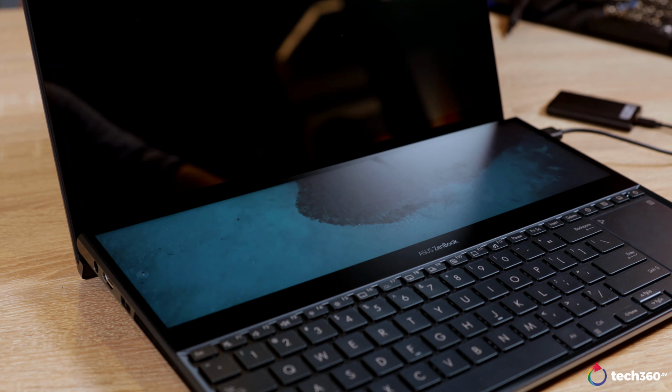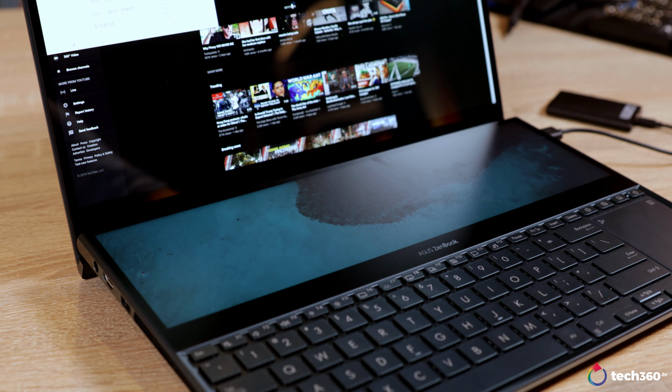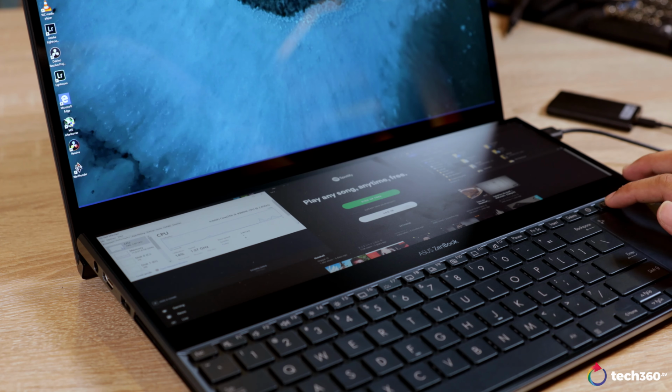Now, this is not Asus' fault. This is an issue with Windows and how it deals with multiple monitors. I'm sure you guys out there with multiple monitors understand what is happening right here. But in the end, it all adds up to the experience, and it's just not as great as it's supposed to be.